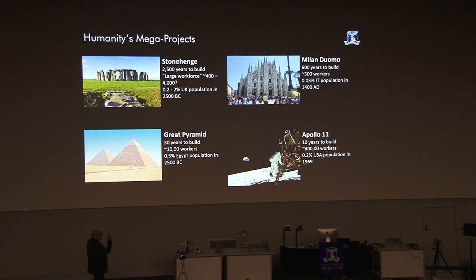10 years to build, 400,000 workers across the US and elsewhere, 0.2% of the US population worked either directly or indirectly on this mission. And it's left a monument that will outlast Stonehenge. It will outlast the pyramids. It will outlast most of the buildings of Western civilization. The monuments left by the Apollo missions on the moon will endure for millions and millions of years. In geological ages in the future, the 20th century will have left an enduring monument to the brilliance of our civilization and the power that science has given us.